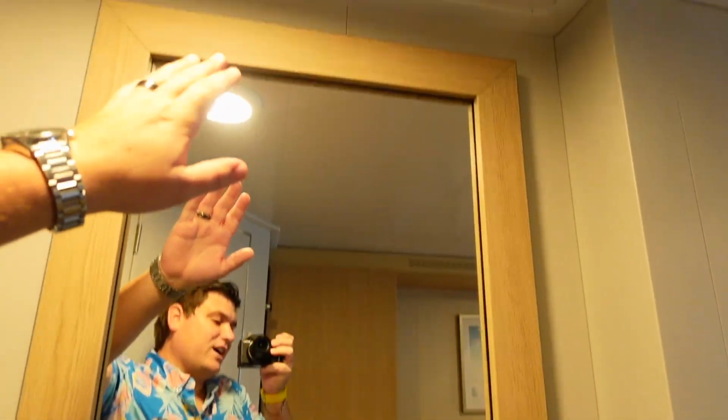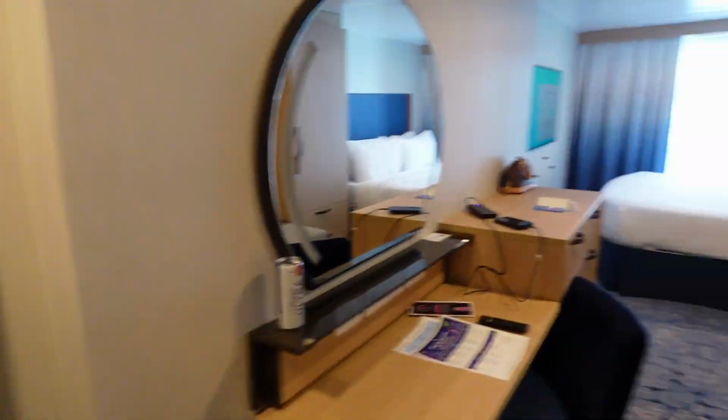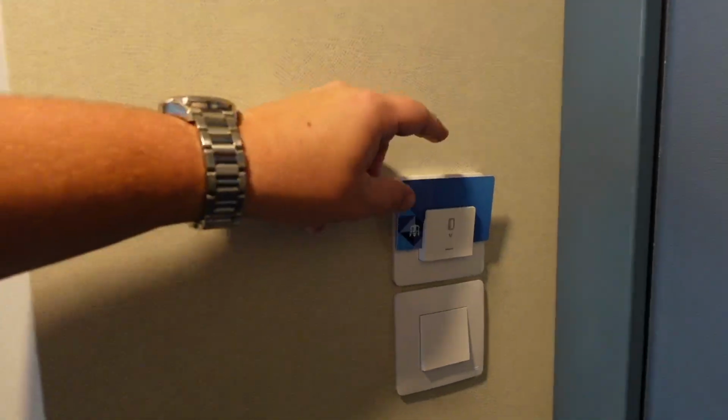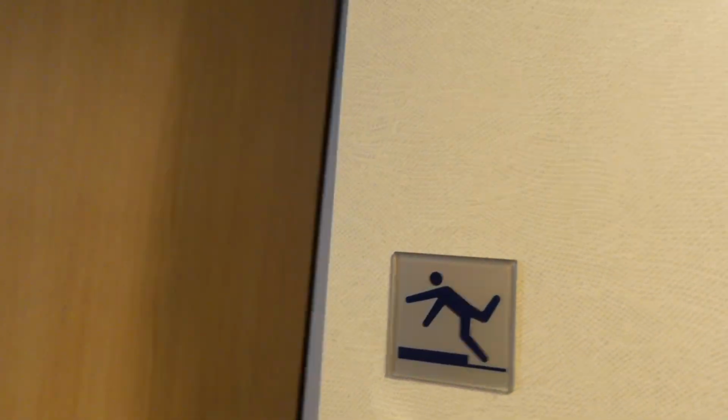On the left-hand side, you have a beautiful floor-to-ceiling mirror for your wife's needs. As we walk in on the right-hand side, you will see, wow, that's an odd way to put your room key in there. You have to put your room key in there for the electricity, off, on. And then as we continue to the right, there will be the bathroom.